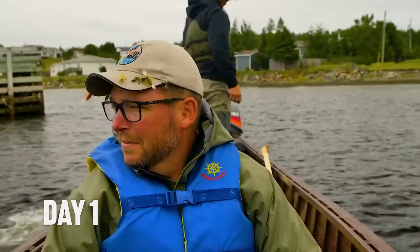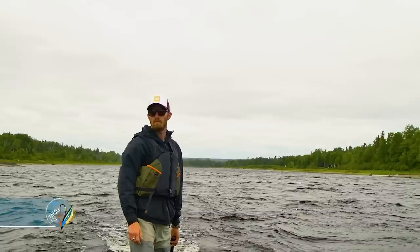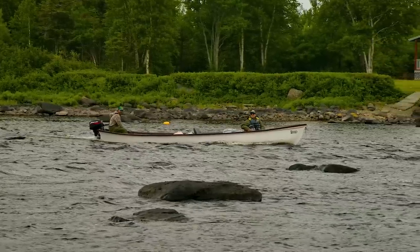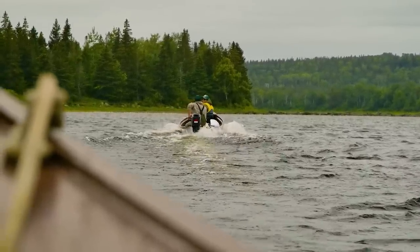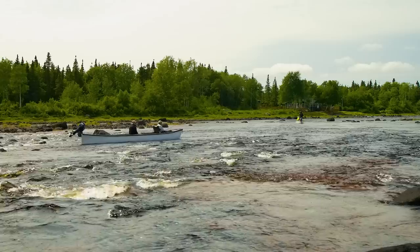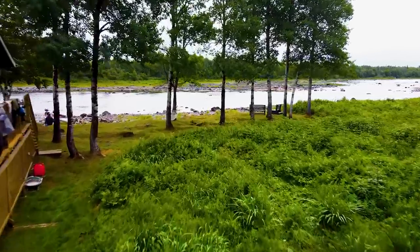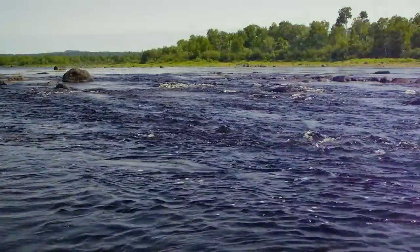On this trip, I'm lucky to have the knowledge of a variety of guides. And once settled in, I head out onto the river with guide and good friend, Mitch Head. A unique feature provided by the lodge is the vessel we're fishing from, known specifically as a Gander River boat. This boat was designed for the fast currents of the Gander River. Very stable and easy to fish from. We begin our Atlantic salmon adventure literally a 30-second boat ride from the lodge at Home Pool.